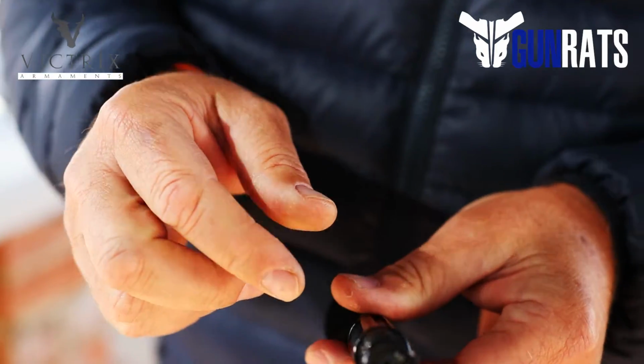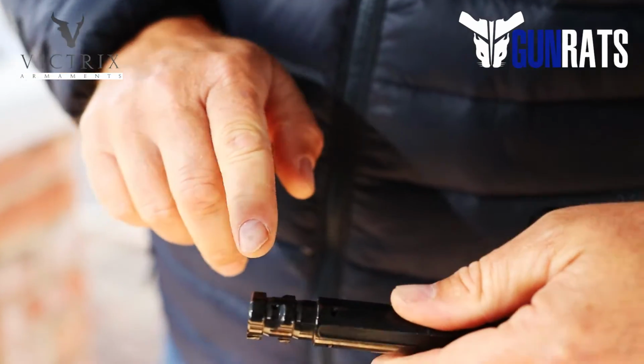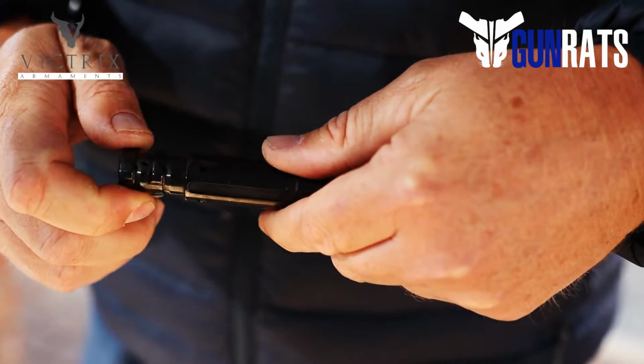But what they've done is they're 120 degrees offset, but they've actually cut away the center piece to make it the 6-lug. So when you engage into your locking lugs, it's an unbelievably nice, smooth system. They've also done the PVD coating on this.